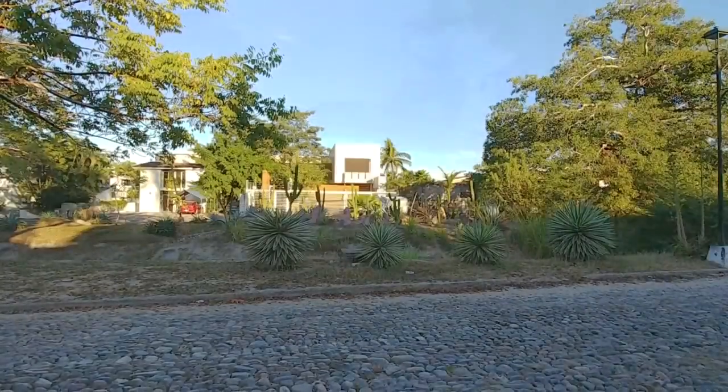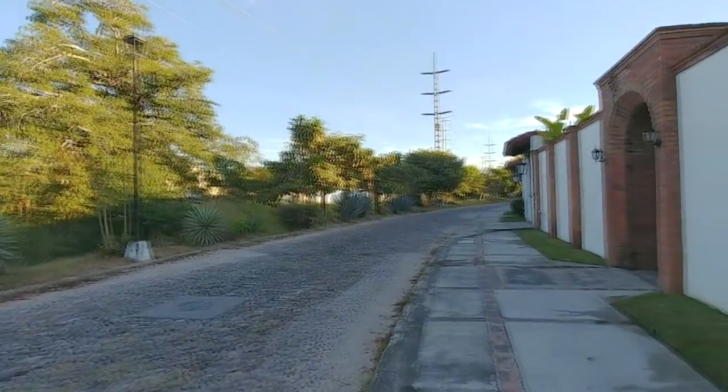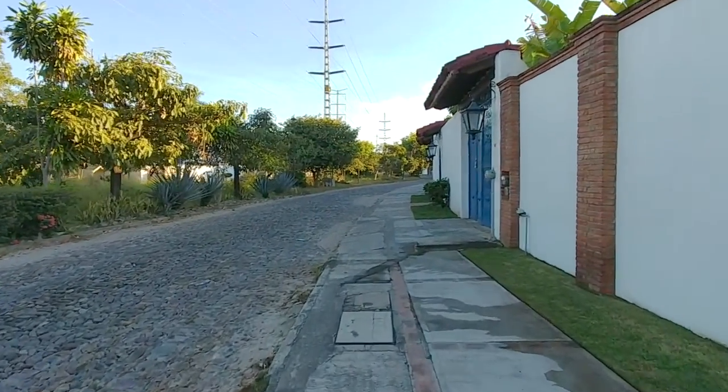So I came down this hill and then I walked a couple of miles, maybe 3 or 4 miles actually, through a whole bunch of neighborhoods. I saw a ton of markets. This was a fairly wealthy neighborhood I was walking through, I think.